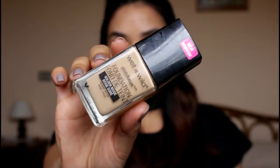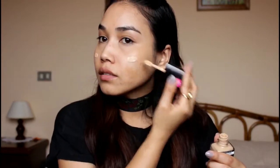Moving on to the foundation, I'm going to use Wet n Wild Photo foundation, and I'm in the shade Golden Beige, and this is perfect for people who have oily skin. There are even a lot of foundations for oily skin. You guys can always look it up. So I'm just going to apply like so.